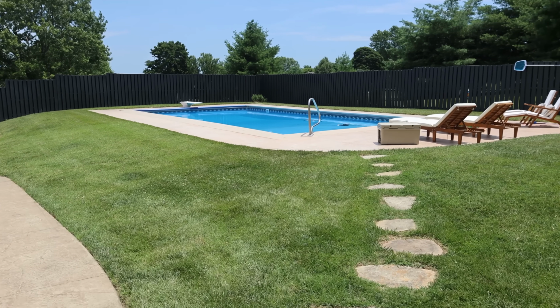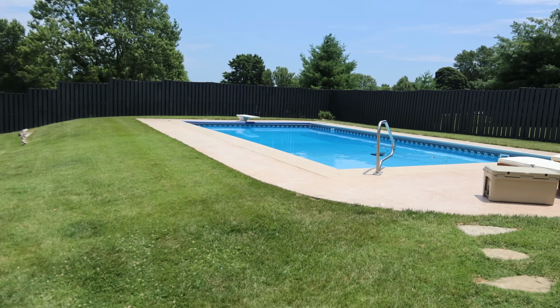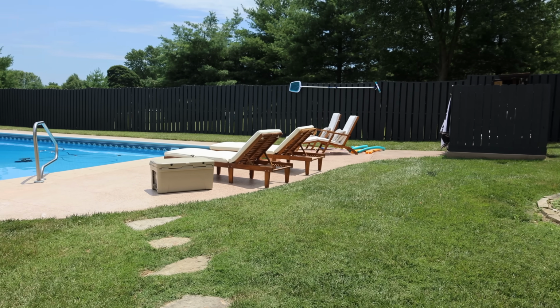One of the biggest noticeable changes is the fence. We painted it all black and it looks so good. Way more clean and crisp.